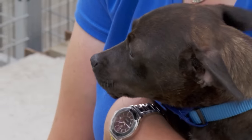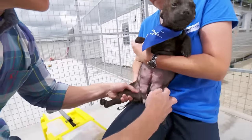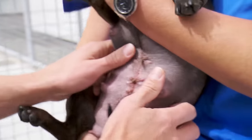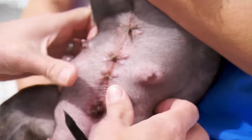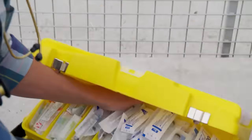All right, let's have a little look at this tummy, hey? Can we just flip her onto her back like that, Jane? Well done. Oh, lots of milk there for babies. Well done, Mum. We'd like to see if we can get her vaccinated as well. Absolutely, yeah, that's fine. I brought the vaccinations today. All good.